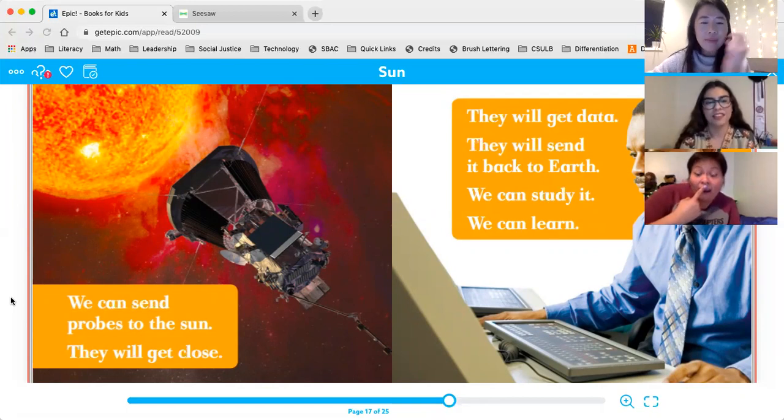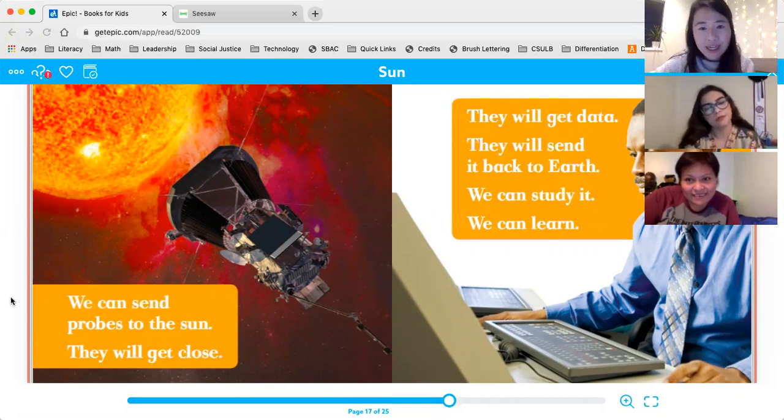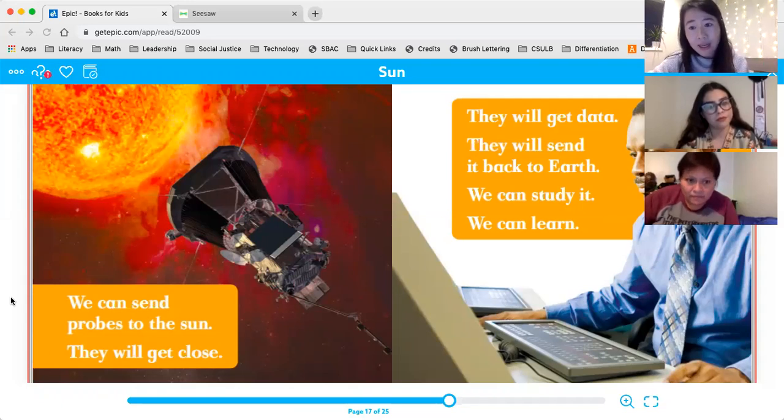So I'm going to have you stop and think and jot. Most nonfiction texts make me have lots of wonderings, and I'm sure you must have questions that you're wondering too after reading this page. For me, one of my wonderings was, how does the probe not melt so close to the sun? Because I was thinking, if it's so hot, how does it survive? So I want you to stop and think of some wonderings you might have and jot them down.